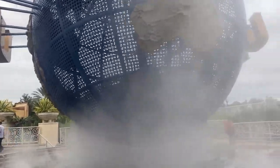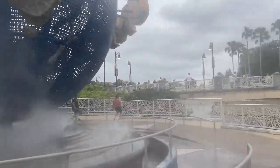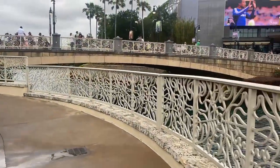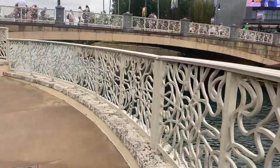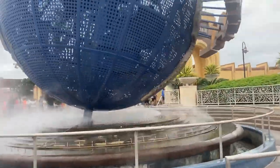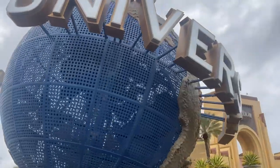Final tip, if you want your picture with the globe, come down here on the other side. Very few people know you can walk on the backside or realize it. And then you can take one without all the people in the background.